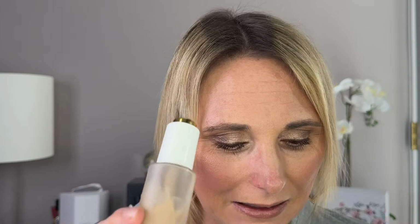Another discontinued foundation. This is the Tom Ford Flawless Glow Foundation, and this is a serum foundation. I made it through about halfway, so I did like it. It was a little too thin for me. I prefer more fuller coverage foundation, so this one was nice. It just wasn't my favorite, and I probably would not repurchase.